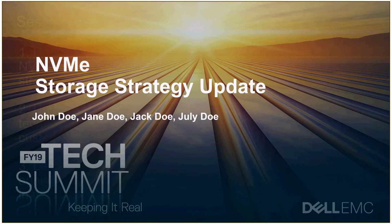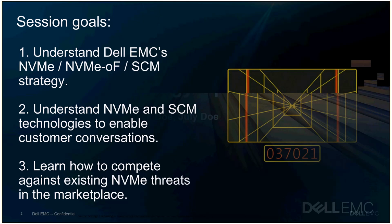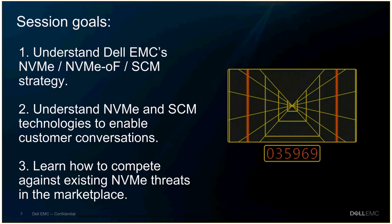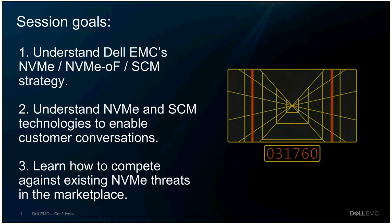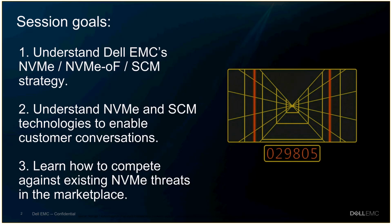Number one is understand our NVMe, NVMe-oF, and SCM strategy. Now, I haven't defined those terms yet, and I will on the next slide, but we're hoping when you walk out of here, you can have a good sense of what our plans are for these technologies. Number two, we need you to understand NVMe and SCM technology enough to have a customer conversation.